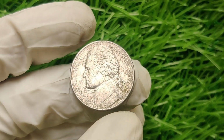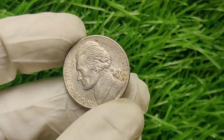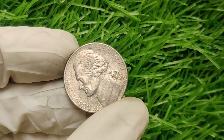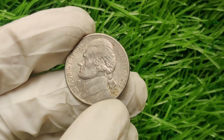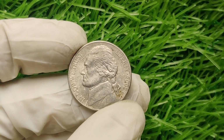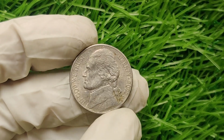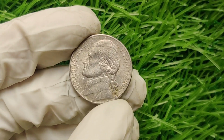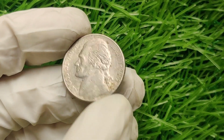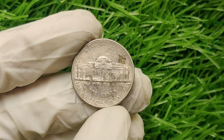Before we get into the mind-blowing value of the 2007D Jefferson nickel, let's take a quick look at the coin itself. The Jefferson nickel, first minted in 1938, is one of the most iconic coins in American currency. Featuring Thomas Jefferson on the obverse and his home, Monticello, on the reverse, this coin has a long and rich history. The 2007D coin is part of the regular production of nickels from the Denver Mint, marked with a D mint mark.